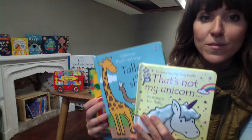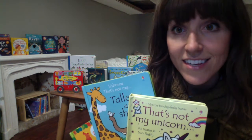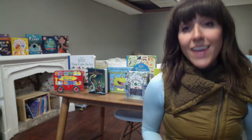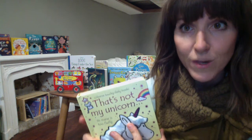I'm going to tell you about my favorite baby toddler books for this fall. What's really great about Usborne's baby toddler books is that we have high contrast illustrations with very simple text to make it engaging and appealing to your littlest reader.